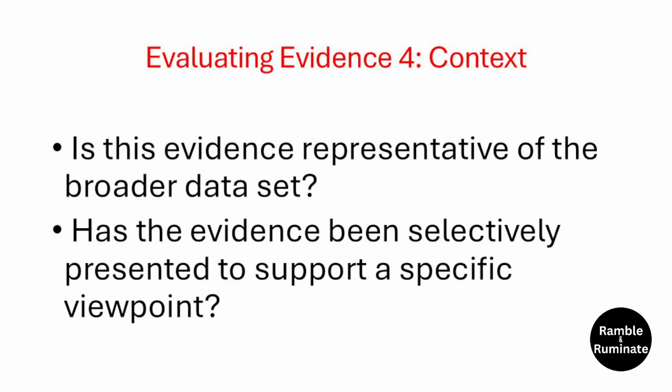So this checklist we've worked through to assess evidence ensures that the evidence is robust, relevant, and reliable, enabling well-informed decision-making and argumentation. So let's move on now to misinformation, because that's something that is very relevant to the world in which we live.